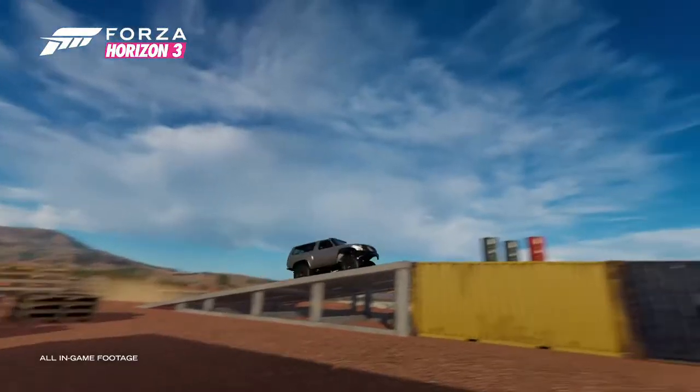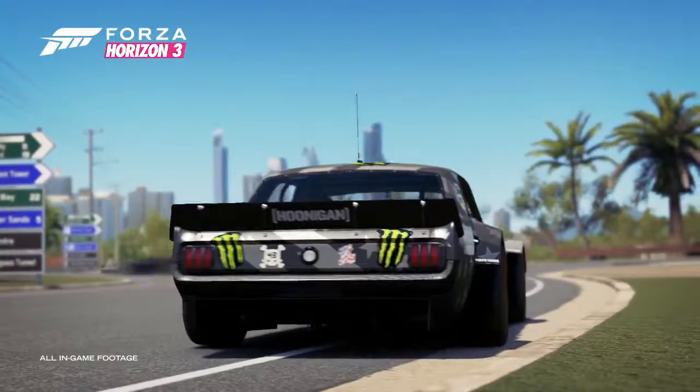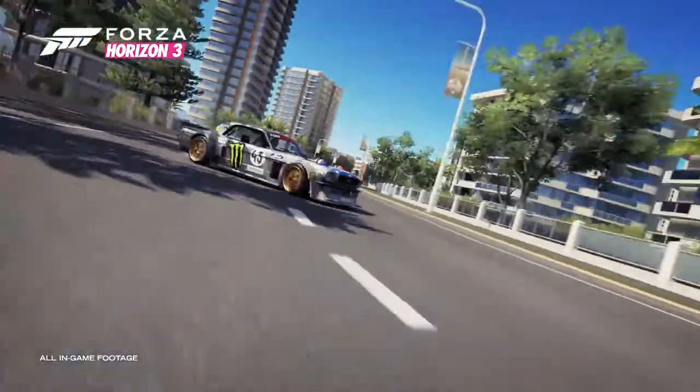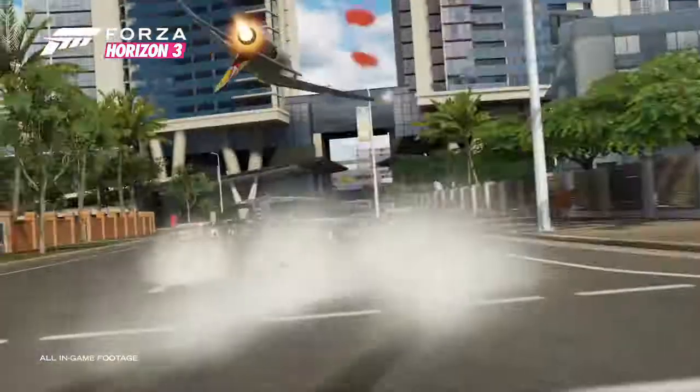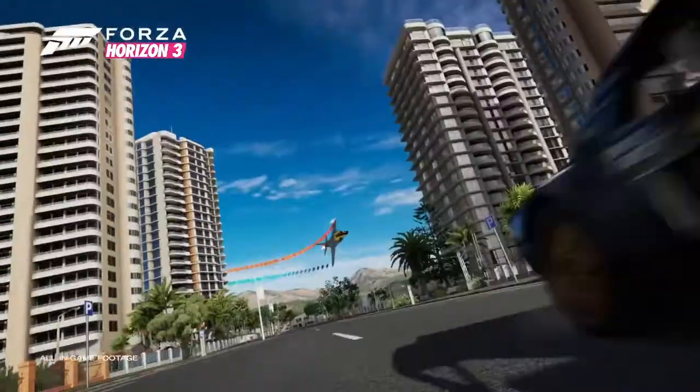Because I'm not getting Forza 7. I'm not really into track games like that. There's really not much you could gain out of a Forza Motorsport game compared to a Horizon game. So it doesn't make much sense there. But I am looking forward to using the pack eventually. Not now, but especially that 65 Hoonigan Mustang that Ken Block drives, which looks pretty cool.